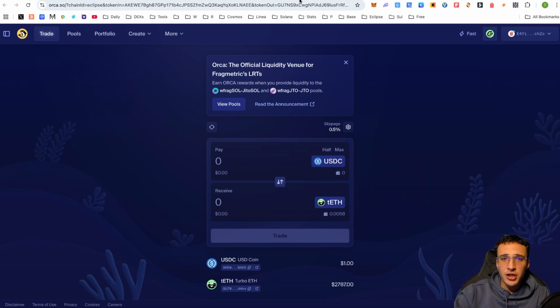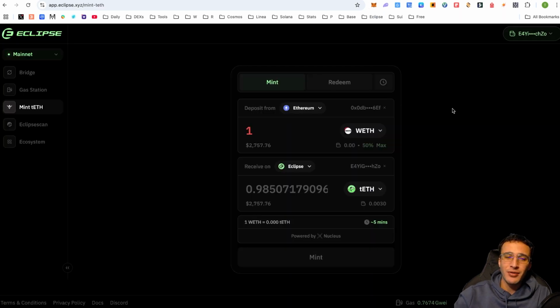Now, that is the alternative, and that is the route that I'm going to be doing in this video. Like I said, you can mint directly on the platform, and this will probably be the best way of qualifying for the airdrop. However, there are two options, and it is entirely up to you which option you choose.